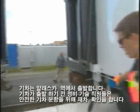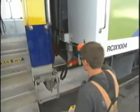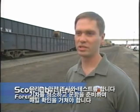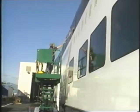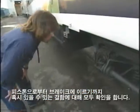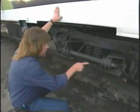The train departs from the depot in Anchorage, Alaska. But before passengers can begin their journey into the interior, the maintenance crew must make sure all systems are running smoothly. We have to do certain inspections and tests. We wash the train, prep it, and we have a daily checklist that we have to go through. From the pistons to the brakes, nothing is left to chance. I want to make sure that everything is in place and intact. We don't have any leaking shocks.